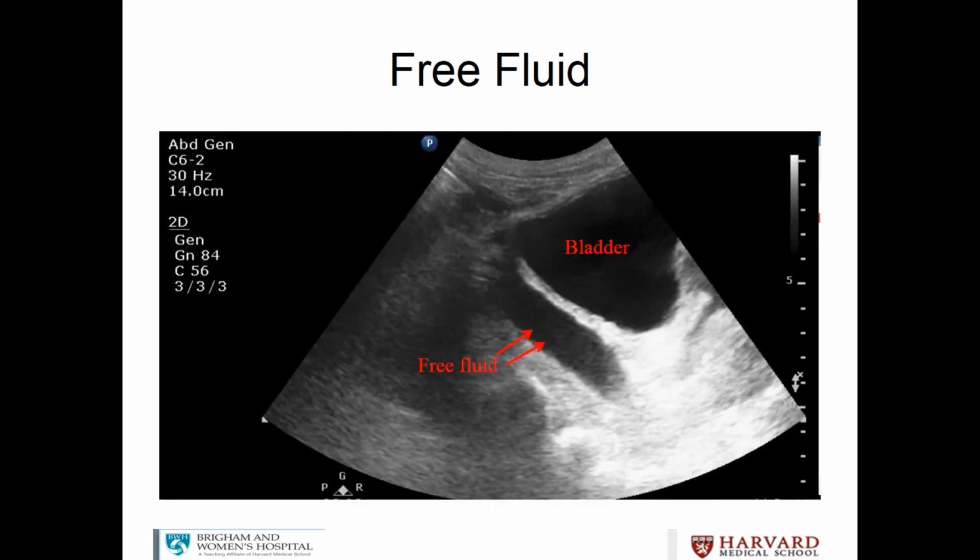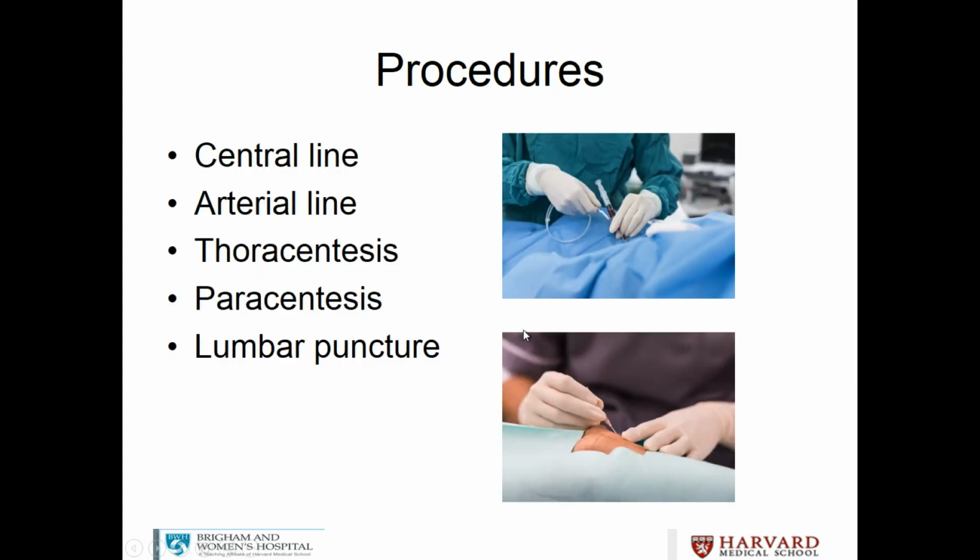This is another image of the suprapubic area. Here we see the bladder cut in the sagittal view or longitudinal view, and we see the bladder, which is obviously a fluid-filled structure, which is supposed to be fluid-filled, and we see fluid outside the bladder, this dark anechoic. So this is a positive FAST. So that really is going to be the main thing that all intensivists should be familiar with in terms of abdominal ultrasound.